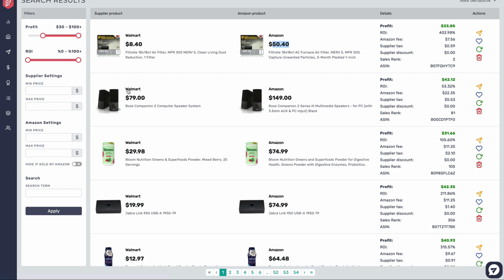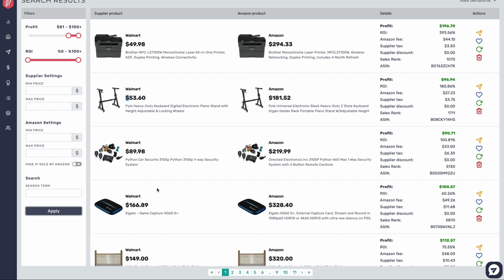Similarly here, these computer speaker systems, they're like $80 on Walmart, but $150 on Amazon. So very, very profitable. And you can actually toggle this pretty far. Let's say you want like super profitable product, let's say $81 or something like that. You still get a lot of products. So this is actually really, really fantastic as a tool. But this is not the only option you have.